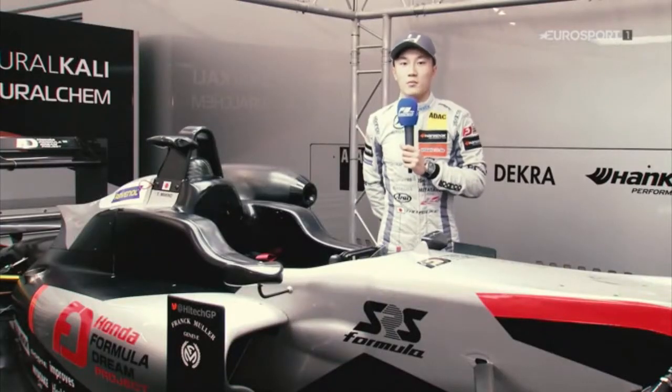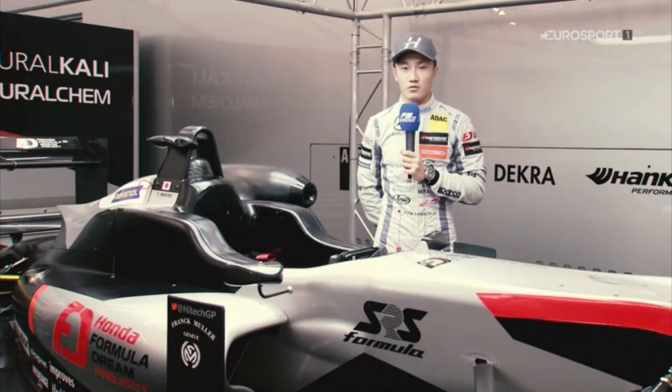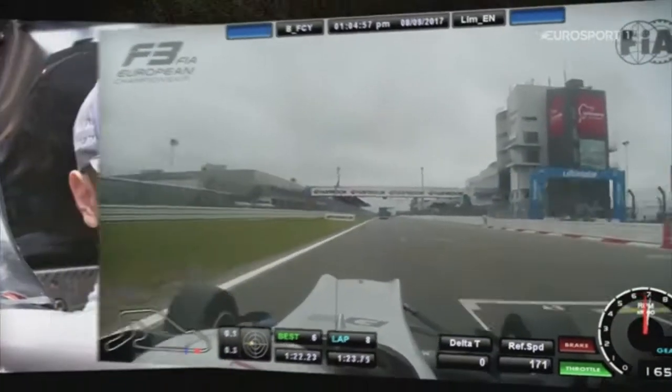Hello, my name is Tatsuke Makino. I'm driving for High-Tech GP here in Nürburgring. This is a really historic track and not easy to overtake. Okay, here we go. This is my Nürburgring Lap 1. This is the main straight.